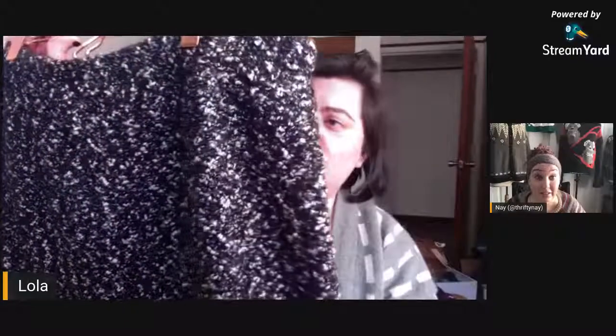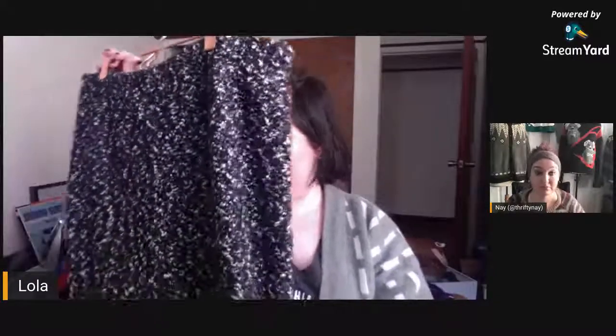I remember that skirt. That's a really pretty skirt. So this is a texture caused by the fiber. So, another example of that. And it is coming back in style. It was sort of out for a while, but I'm definitely seeing more of it. So that's one you might want to look for.